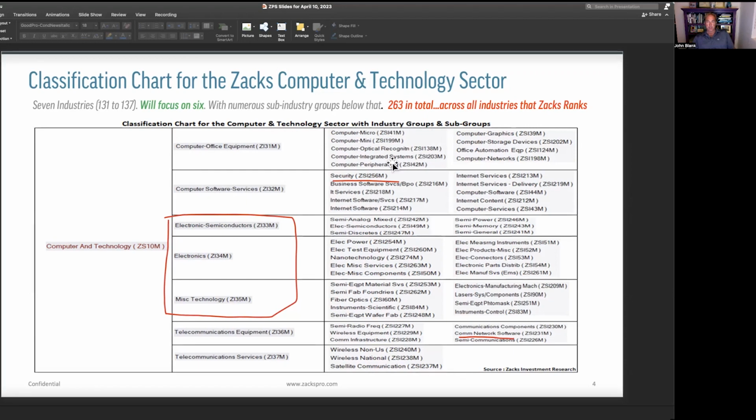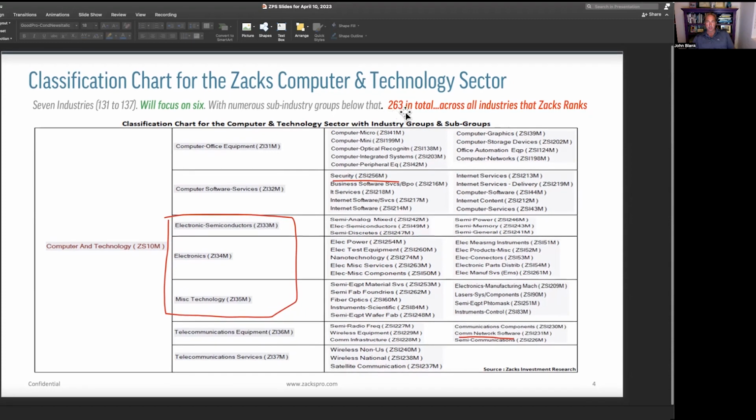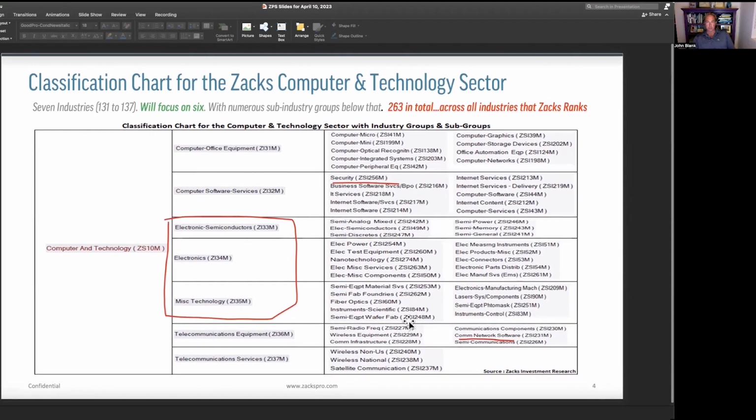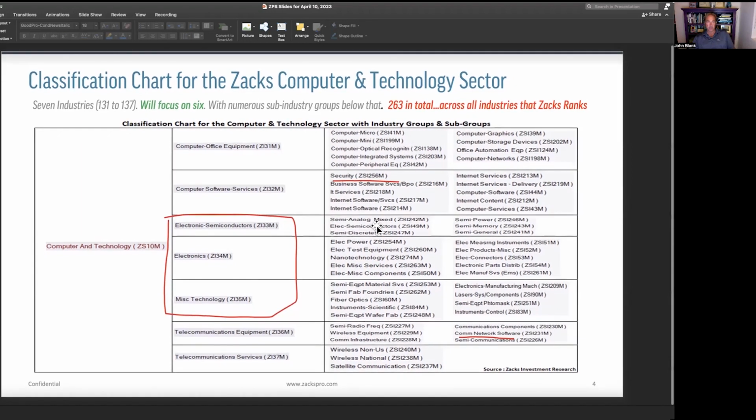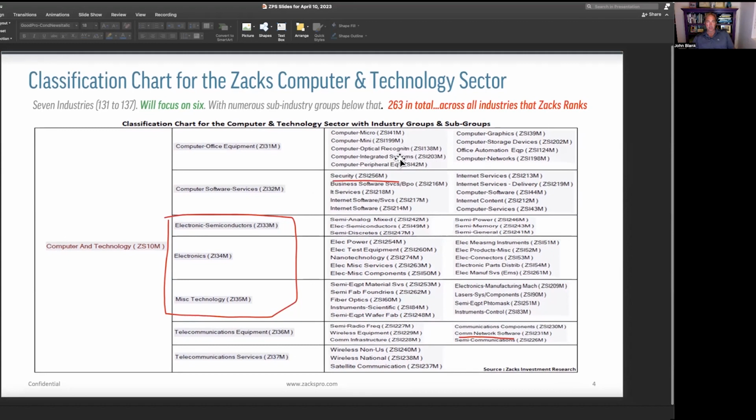Now, over here, you're going to see all these numbers. I just want to point out within these numbers, you're going to get up to 263. We get 263 industries over here. A lot less number here, probably 60 or 70. These are a big group. This is when you go to the heat map on Zacks, these are the 263 industries. So again, this is our high level sector. These are our 7 mezzanine groups. Here's all our 263 industries.